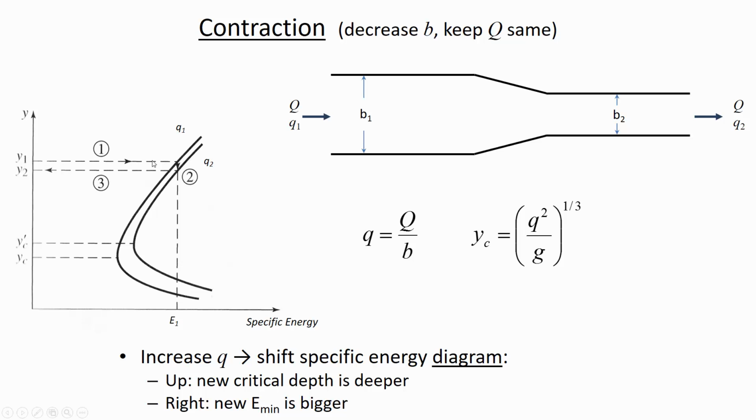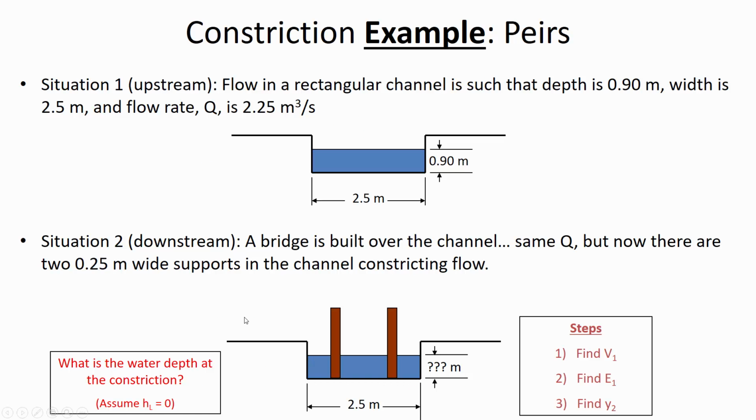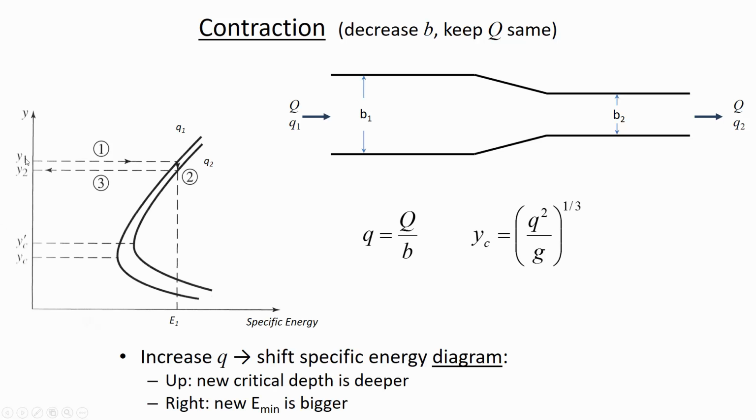Now, we can use that change to help predict what the new depth is going to be. We had subcritical conditions in the example we worked a moment ago, looking at this pier. Let's take a look at this figure. We had some subcritical depth at 1, and we go sideways to the specific energy diagram; the first curve corresponds to the conditions at 1. Then we go down and reflect off the second specific energy diagram, because once the channel contracts, we have a different flow per unit width. So we can find the new downstream depth from the translated specific energy diagram. You need to graph both of them if you're solving this graphically.